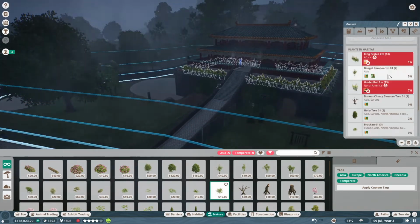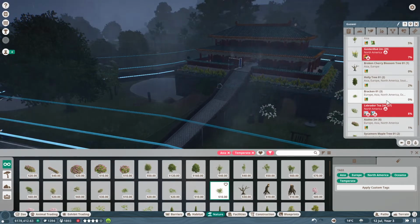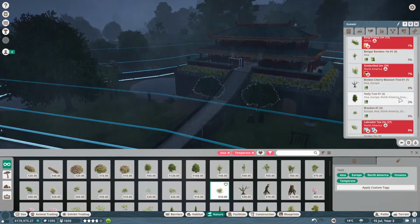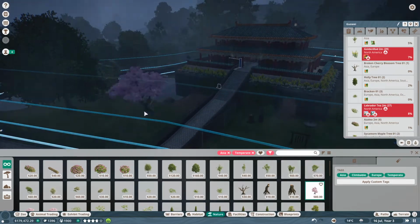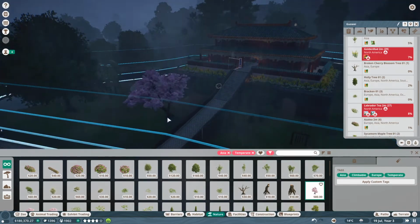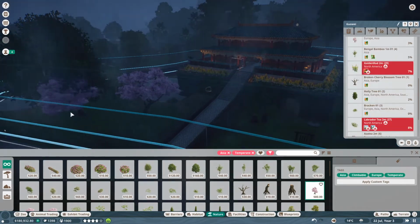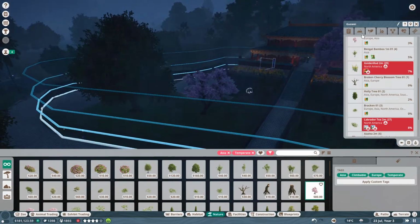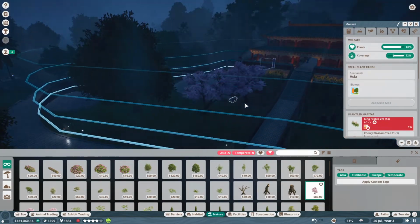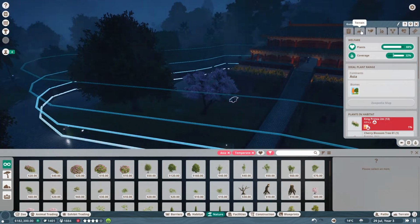Let's have a look at the bamboo. Is that doing lots? Oh, that's the coverage, is it? Yes, we haven't added much stuff. Cherry blossom tree. That's quite a nice place for that. Now, how are you feeling about it? Oh, they're feeling good. Okay. They're feeling good about the plants and good about the coverage.